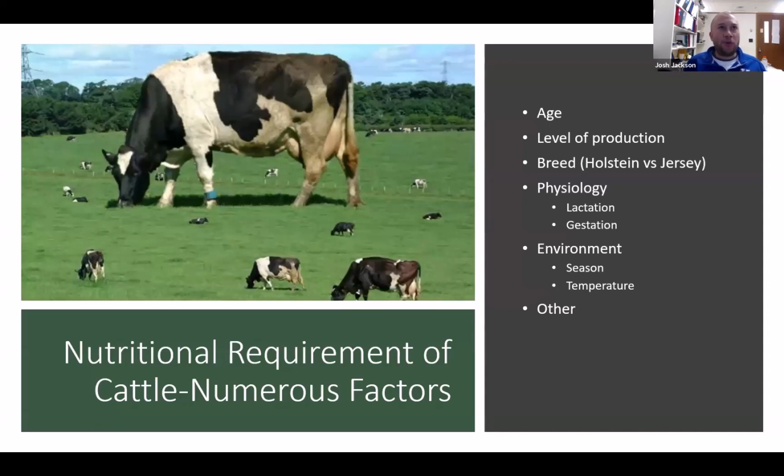There are also going to be differences between breeds. Thinking about physiology, animals in lactation are going to require more than gestating animals. Then thinking about environmental differences and the season, especially for this time of year, our beef animals out in the pasture are having to deal with a lot of mud right now, at least here in central Kentucky and throughout the state and surrounding areas. That requires 25% more energy just because they have to fight through the mud. So being able to allocate additional resources to them matters, and there are other factors that cause some individual variation amongst the animals as well.